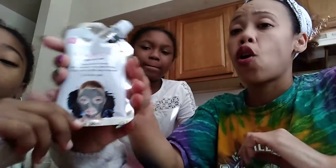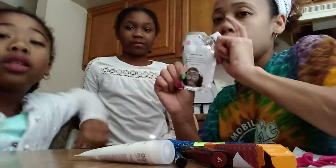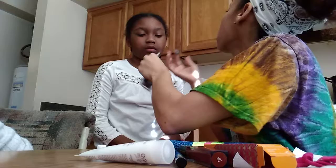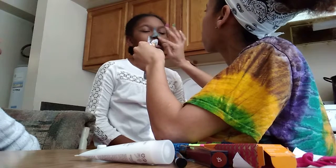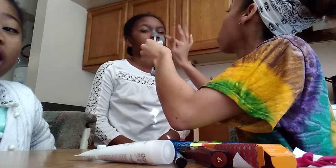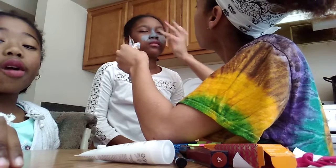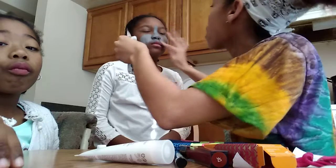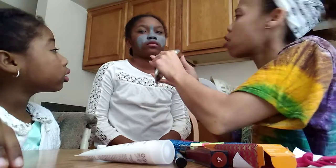And this is the black mask where you get to put it on your face and wait 15 minutes to wash it off. So we're going to do this all on the mask. Our first one, the mask. So let's get to it. I'll start off with the nose because I think this is easier, because you can just take some of the stuff off. It doesn't have to be too much on there, you know what I'm saying?